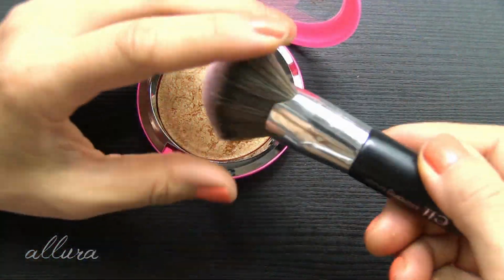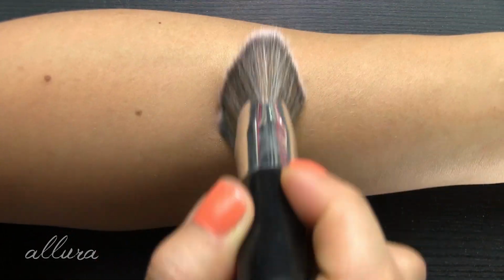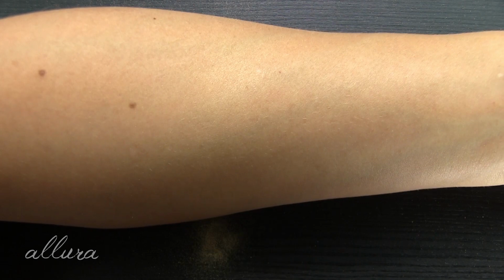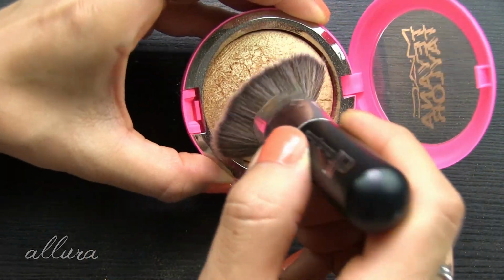So I'm going to take a powder brush. This is an e.l.f. blending brush to swatch this with. And House of Petunia is described as a gold with bronze accents. This definitely seems like a highlighting shade. It's actually kind of on the softer side. I'm going to go in with some more product and build it up.